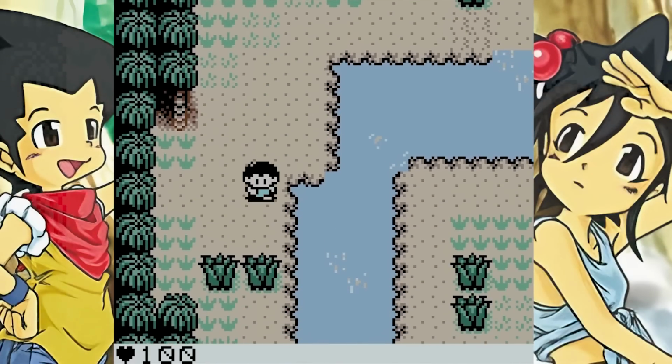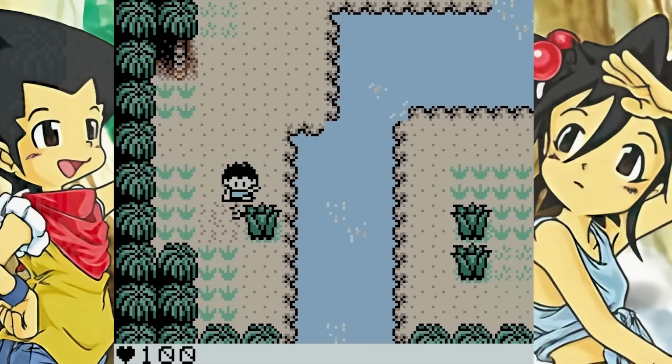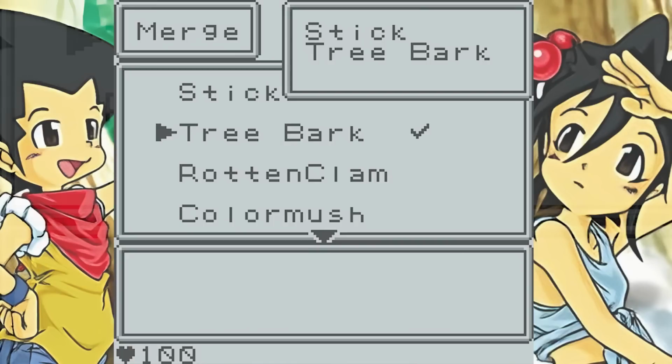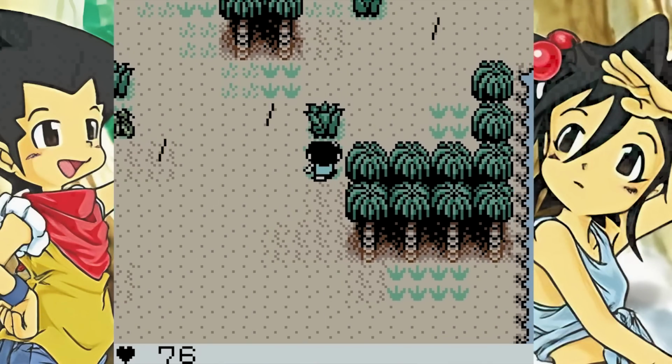But yeah, this is a pretty unique game, and I like how you have to be careful of status ailments like getting paralyzed or need to collect random things that you can combine to create useful items. For example, you can combine sticks and tree bark to form kindling, but you cannot use that to make a fire while it's raining outside.